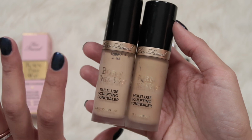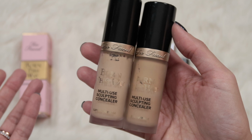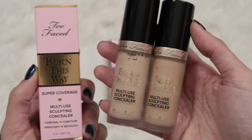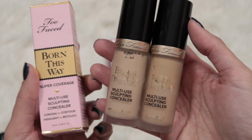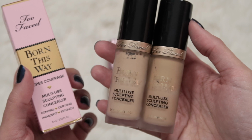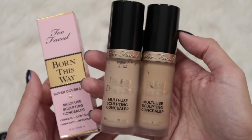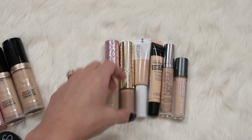But I know that these are things I should make a concerted effort to try to use up because they're kind of old. And of course, I do have a brand new one, a backup that I was gifted more recently from an event I went to with Too Faced in 2019. So I definitely don't need to repurchase, which is nice. So I'm going to hold on to all these, but I think these guys in particular are not going to make it past 2020.